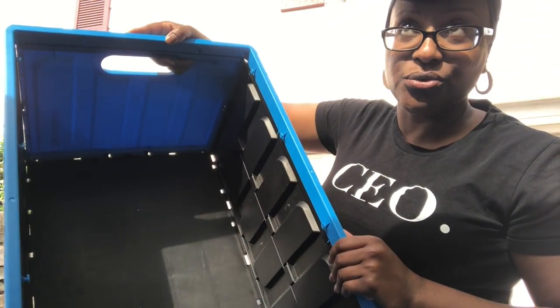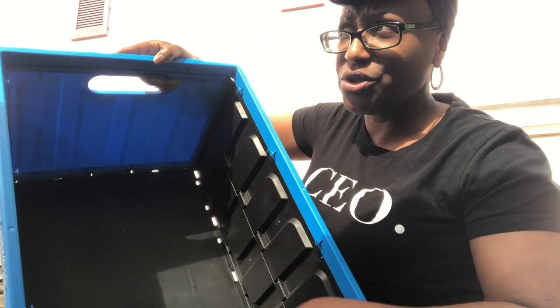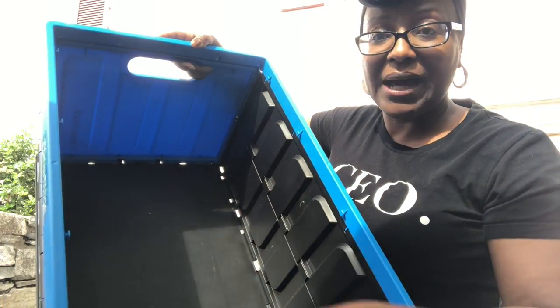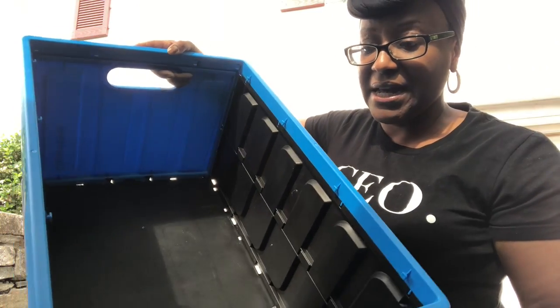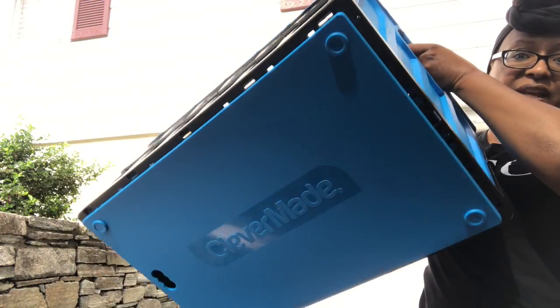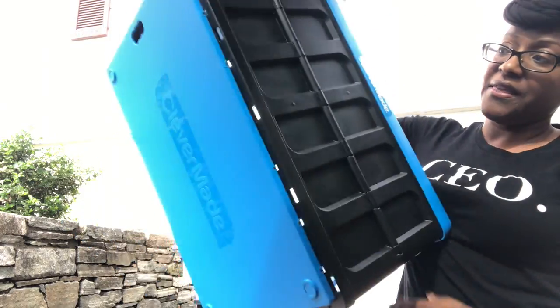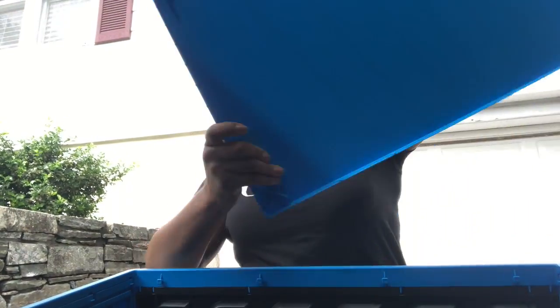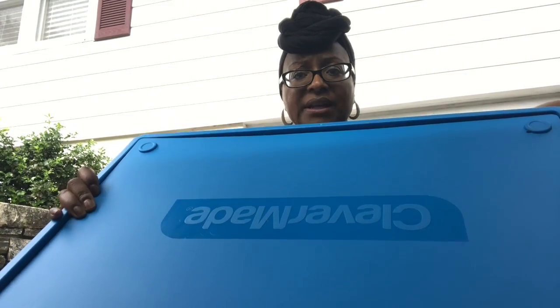This is a 62 liter, but I think it comes in 42, 62, and there may be one that's actually a little bit larger. But when I got this one, it's a pack of 3, and I love it. The other thing that it has on the bottom, you see that is a top that comes right off, and you can just put it right on top, to keep whatever you have in here nice and secure.